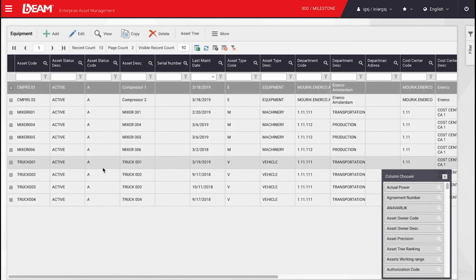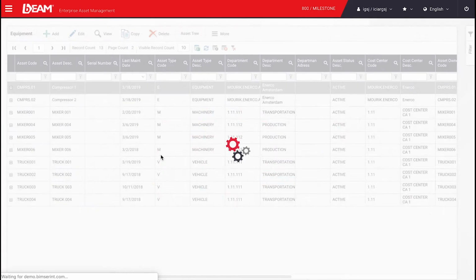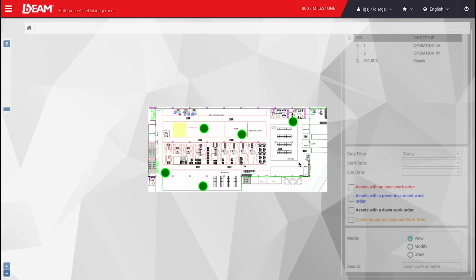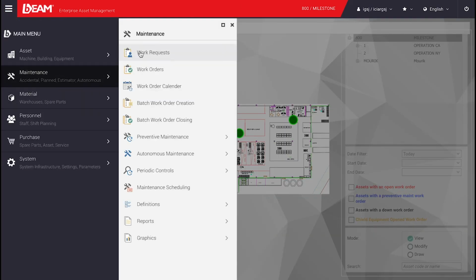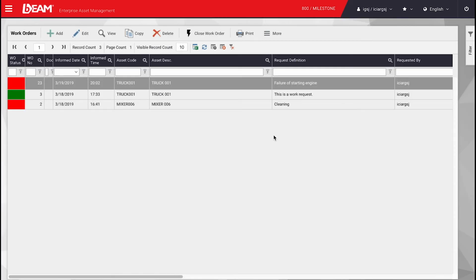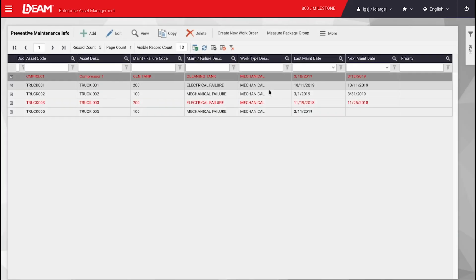Let's do a quick look at our assets in real time with the graphical asset tree. All my assets are in green, everything looks good. Let's move on to check what work orders and maintenance plans we have going on. Everything is good in the Maintenance Management module.